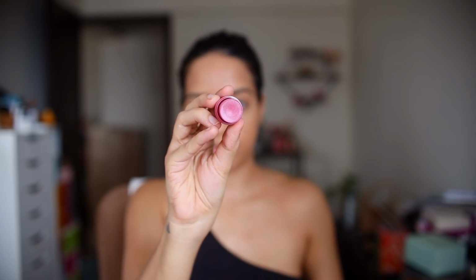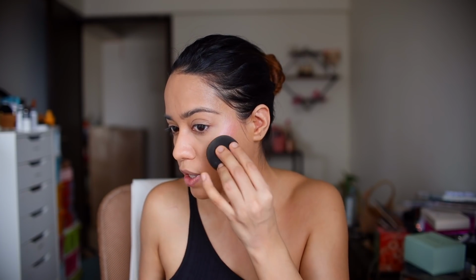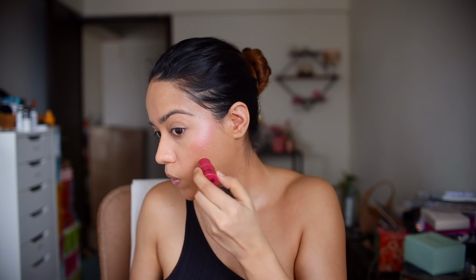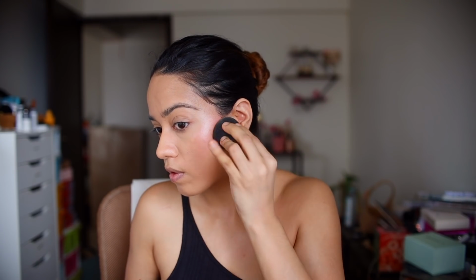Next, I'm going to take this Monochromatic Multi Stick. This is in the shade Luminous Berry. I'm going to show you how it looks on the back of my hand. This is what it looks like. Almost like a mix of highlighter and a blush. So I think I'm going to take it right here. And then use my sponge to blend it. I love how luminous that is. I think you can even use this as an eyeshadow stick. These products blend so well. I'm kind of contouring with the blush.